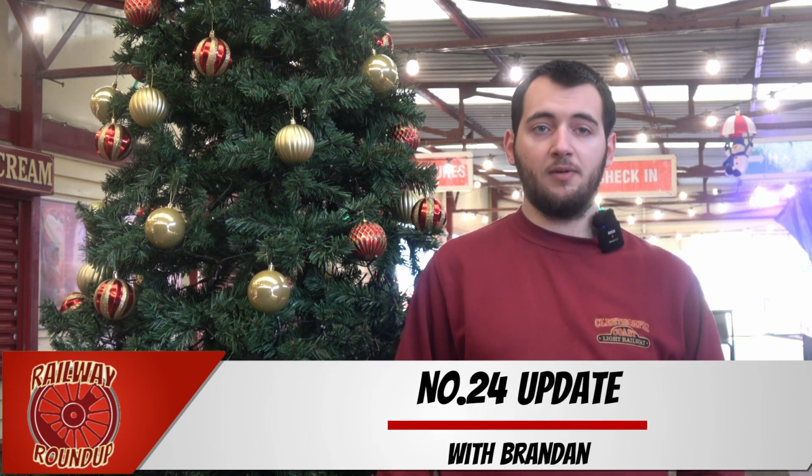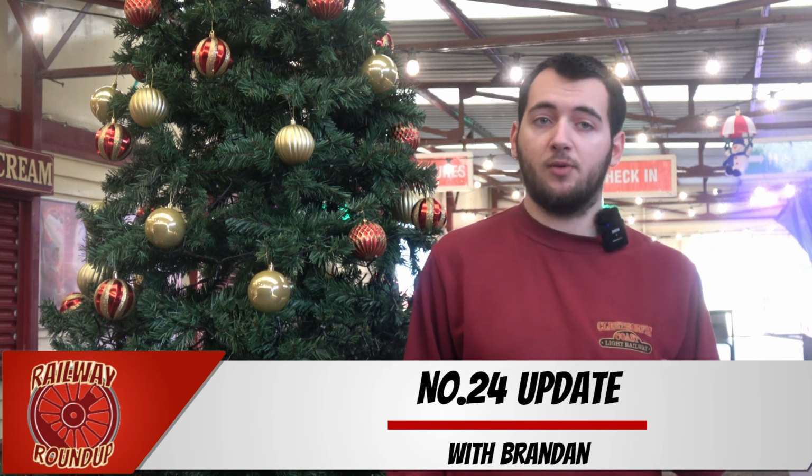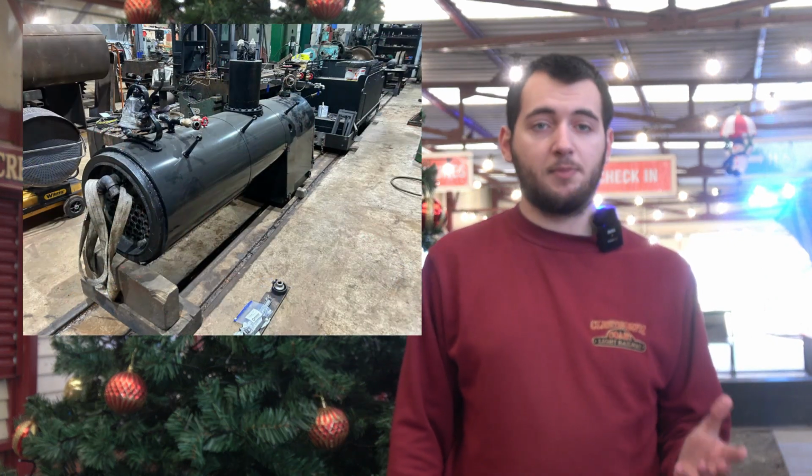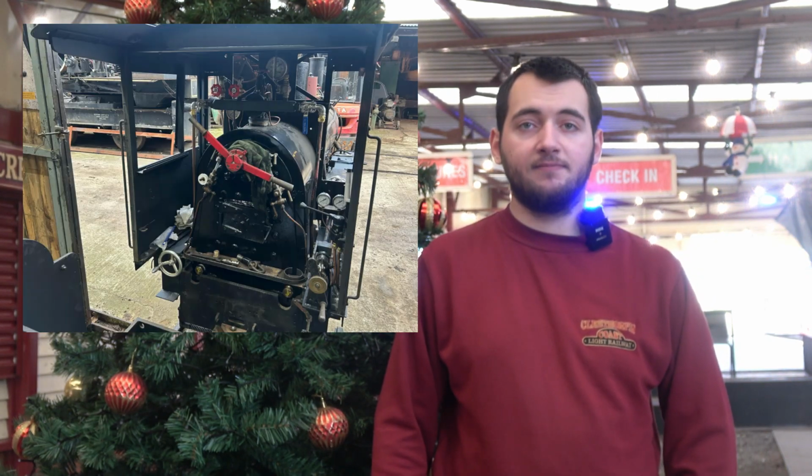Now, speaking of restorations, we have something to show you all. Sadly, number 24 didn't make it back to the railway this year, and we'll explain why shortly. However, we do have some lovely photos to show you of the work that's been done by John Fowler Engineering, such as the boiler and the boiler cladding that has been painted and mounted back into the frames, and a new handbrake has been fitted.